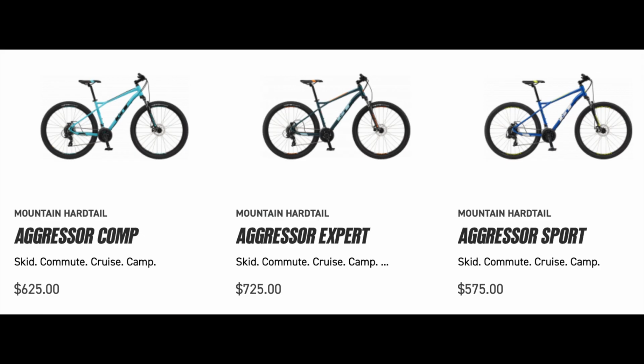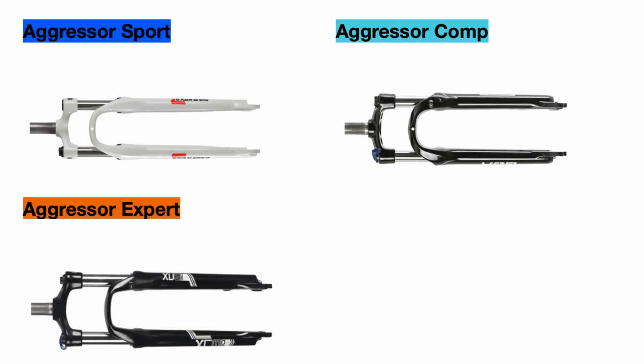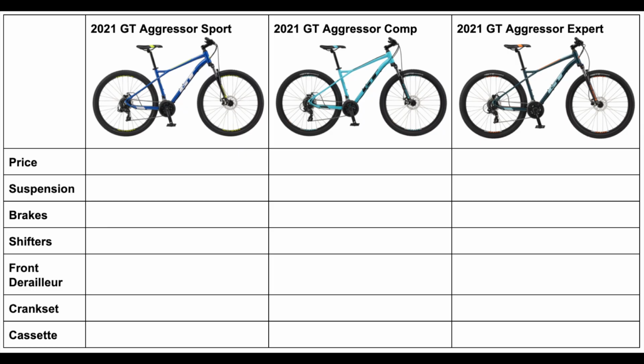There are only 3 bikes in this range this year, so I'll be covering every single component that differs among these bikes, like the brakes, suspension forks, and the cassettes, to hopefully make it easier for you to decide which bike fits your riding style. And throughout the video, I will be filling out this table that shows all the differences in one place, and I'll show the completed table at the end and talk about my opinion on this lineup.